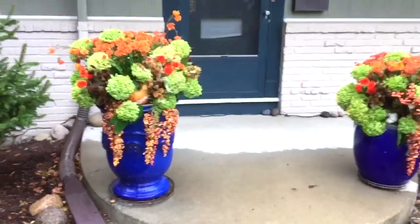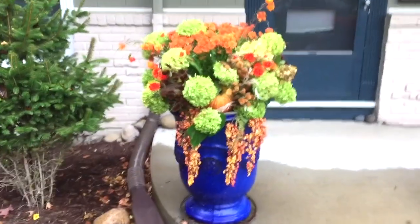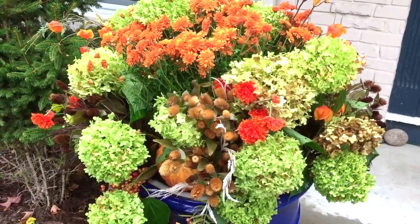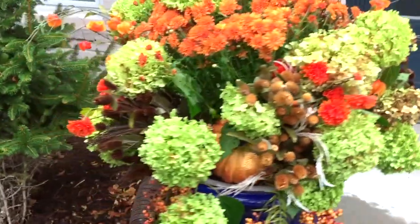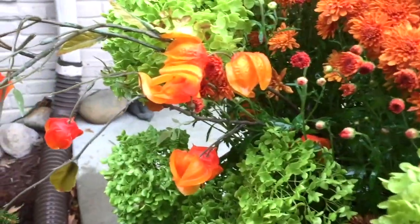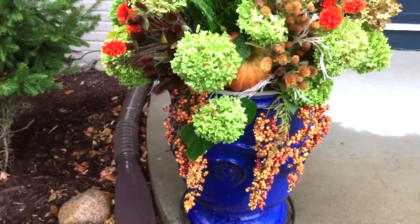Here's a shot of my 2 pots that I decorate every season. Now this is where I put the clippings from my hydrangea in the backyard. Every year I clip my hydrangeas and I poke them into the pots. And then I got some mums in there. I do something different every year. There's a few fake things that I just picked up at the Joann Fabric or Michaels. They're like these guys and these guys. They look good every year, so I just store them and put them in there every year.